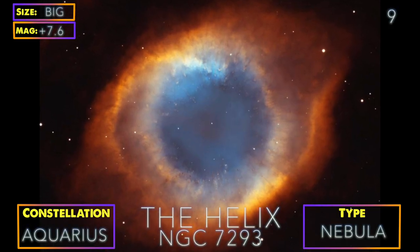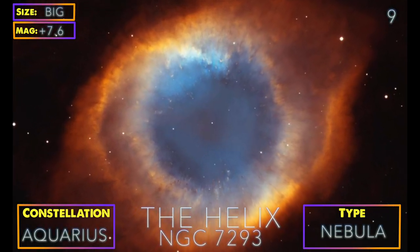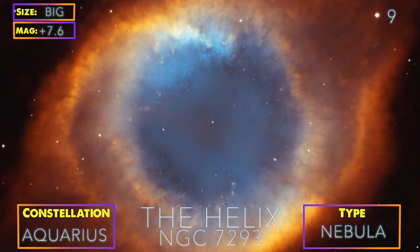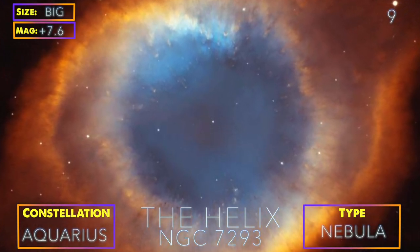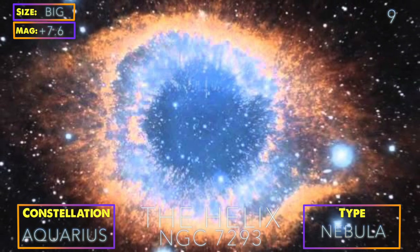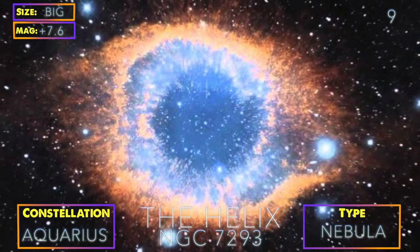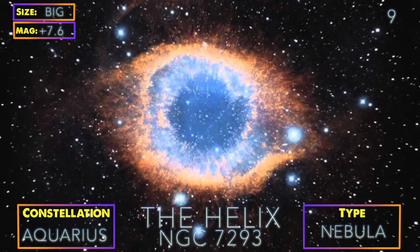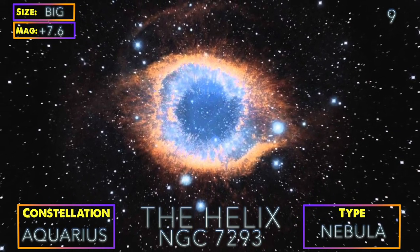The Helix Nebula, or the Eye of God, or even the Eye of Sauron, is one of the closest planetary nebulae to Earth. It is very bright and makes for an awesome target to photograph. It is very similar looking to M57, the Ring Nebula, which you can see us capture in episode 2 of Galactic Hunter. Except that it is much bigger from our point of view.